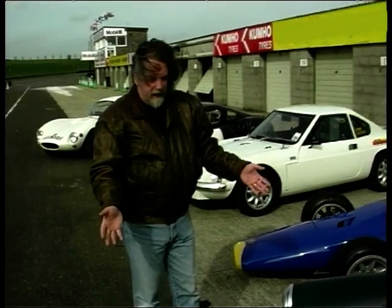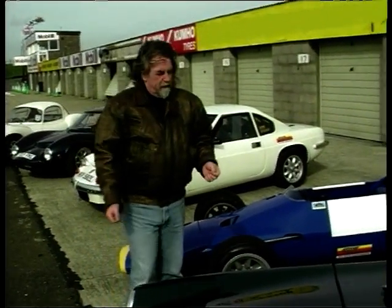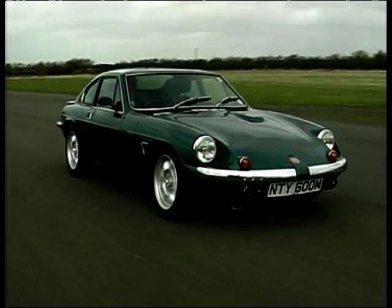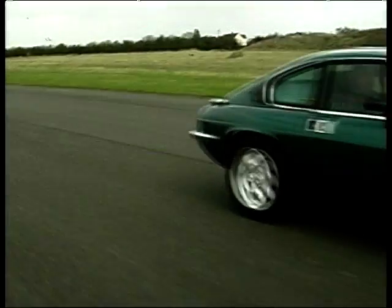And it still looks modern today. I think it's just glorious, and I would really like one. But they're getting rarer, and they're getting harder to find parts for. But the club will always help you. It's just a happening car, and it was dead right for the time, and it's dead right today.